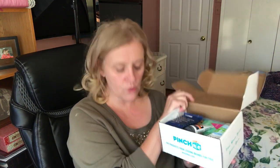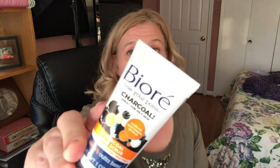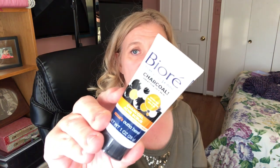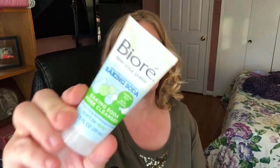So this, whoa. Yep, story of my life. So this is what the box looks like. I've got the Biore charcoal pore scrub. It says it's great for oily skin, so that will work for me for sure. And it's an acne scrub, and anybody who knows me knows I have cystic acne, so I would love to try this. And this one is a baking soda pore cleanser from Biore.